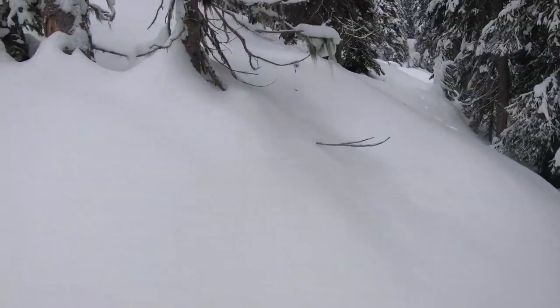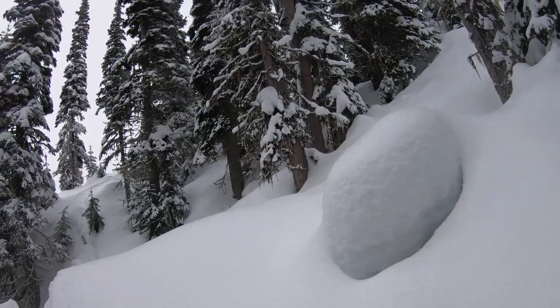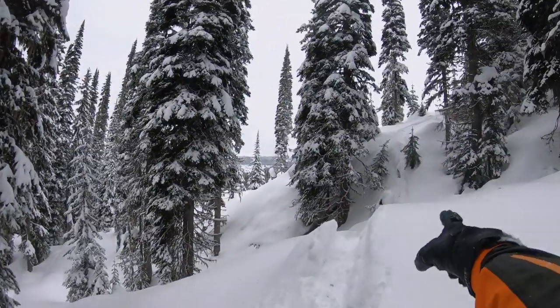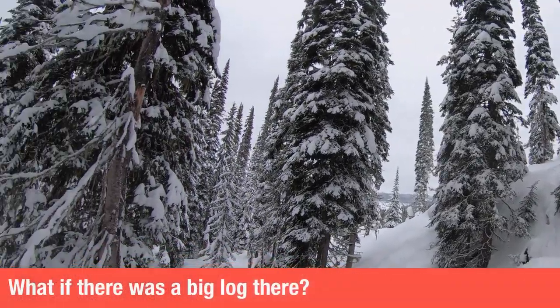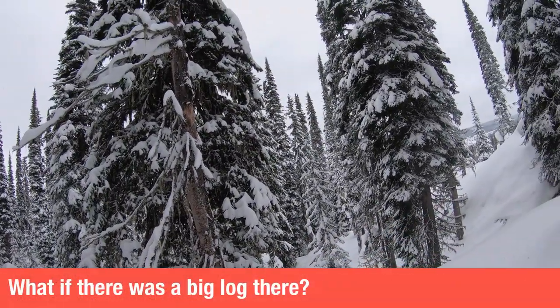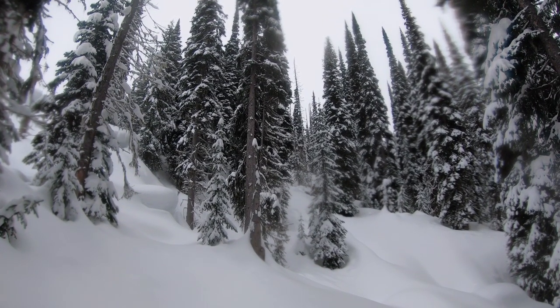One of the closest calls I've had. Super steep, couldn't stop, fully commit. Look, there's a freaking big stump right there, pointed straight up. That was a close call. Yeah, I just had a real good close call.